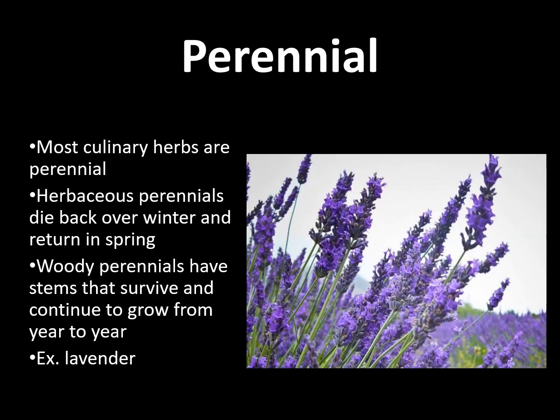Some perennial herbs. Most of our culinary herbs are actually perennials. Herbaceous perennials die back over winter and return in the spring. And then woody perennials have stems that survive and continue to grow from year to year. An example of the woody one is in the picture here, and that's lavender.